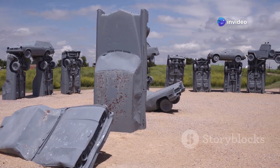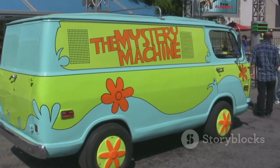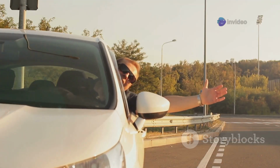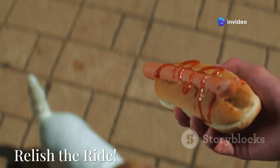The Reliant Robin may not have been perfect, but it dared to be different. And in doing so, it earned its place in automotive history. In a world full of ordinary cars, the Robin reminds us that a little bit of weirdness can go a long way.